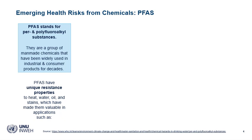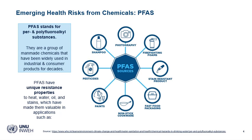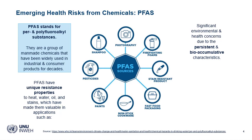The key concerns: persistence. PFAS are highly persistent in the environment and can remain unchanged for long periods. They do not easily break down in soil, water, or air, leading to widespread distribution and accumulation in the environment. Bioaccumulation. PFAS can bioaccumulate in living organisms, including humans, through exposure to contaminated air, water, soil, and food. Once absorbed, PFAS can accumulate in various tissues and organs, leading to potential health risks over time.